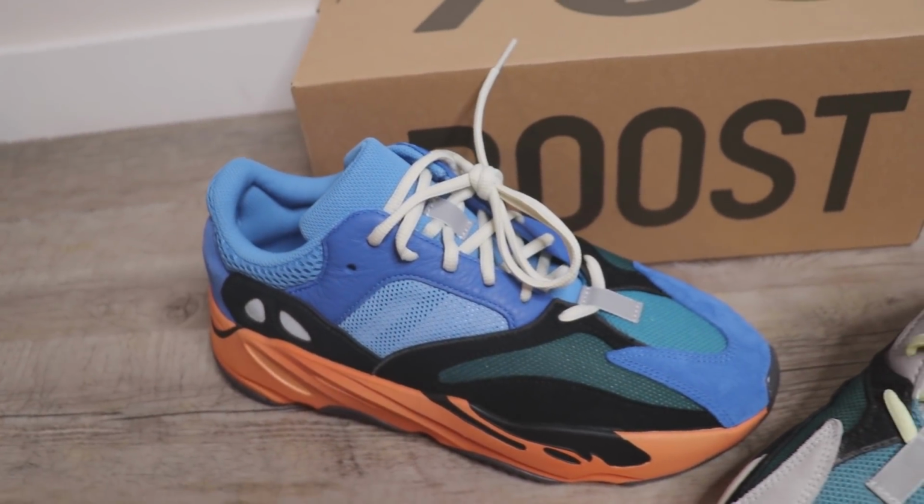Some people suggested that these releases should have come with a spare pair of laces, like we got with previous, well, actually with just one of the 700 V1s, the teal blue joints. I think that would be a dope touch. So comment down below what alternate color pair of laces you guys feel like should have dropped alongside the 700 V1 bright blue.